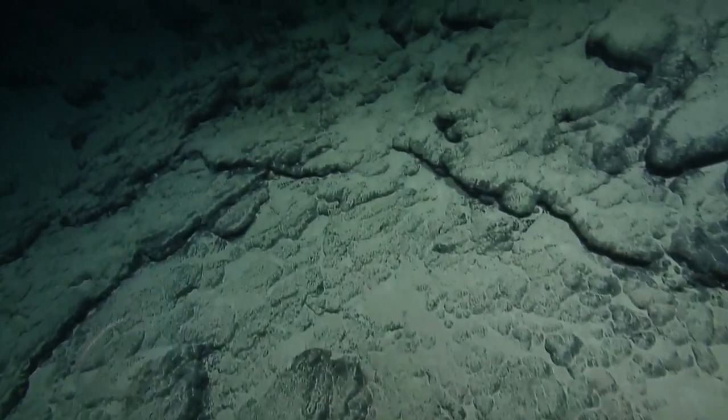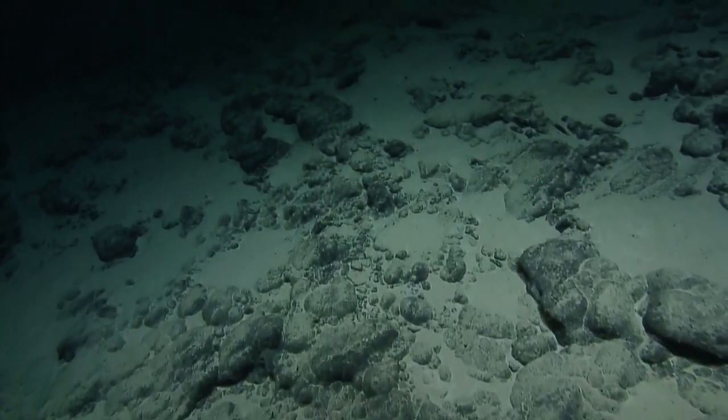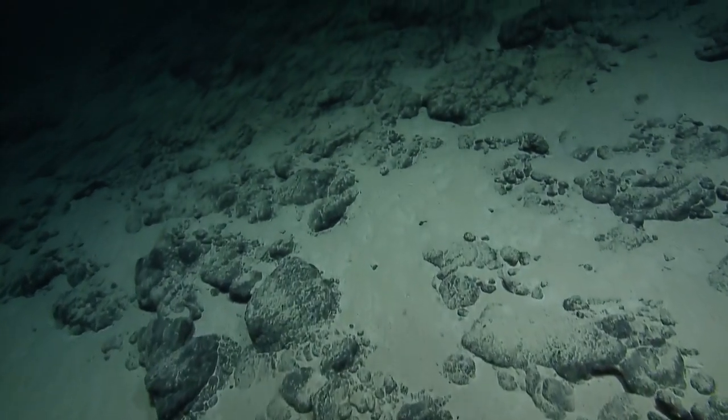I love zooming like this. This is so fun. Sea cucumbers must have pretty slim margins. Yeah, if they're just eating sand.